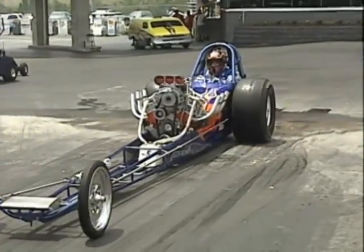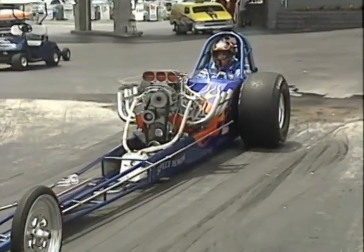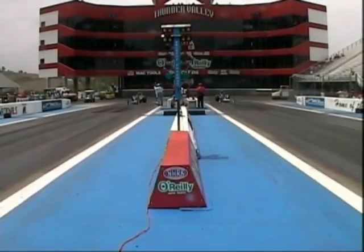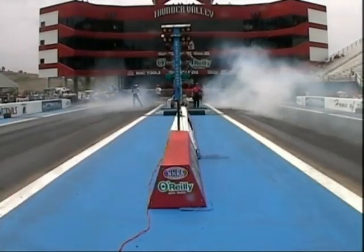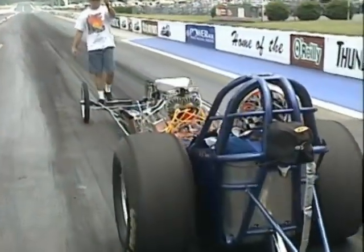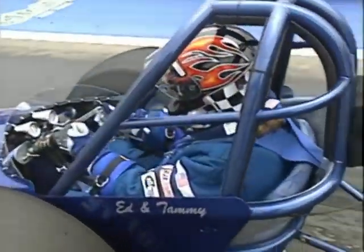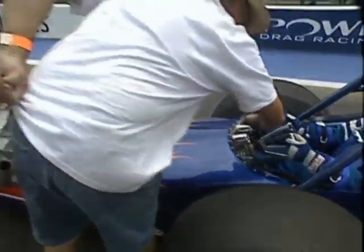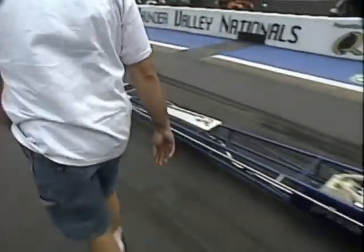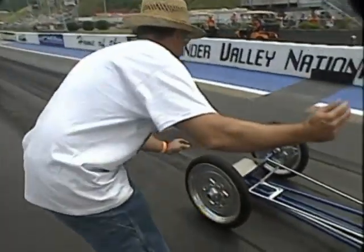Let's go nostalgia racing. Front motor dragster of Ed Fargo, Centerville, South Carolina. Supercharged small block, got flames all over the machine. And he is going to be running John Ring, the big block Chevrolet. But Ed and Tammy, Ed does some of the driving, Tammy does some of the driving. They take turns. They share the time in the driver's seat of that machine with the blower on it.